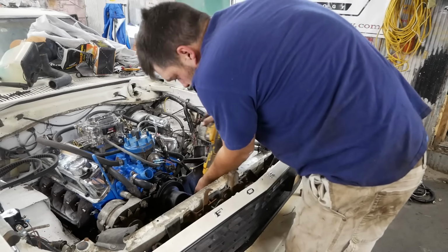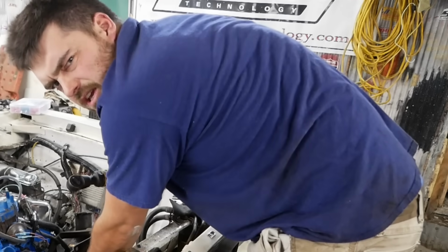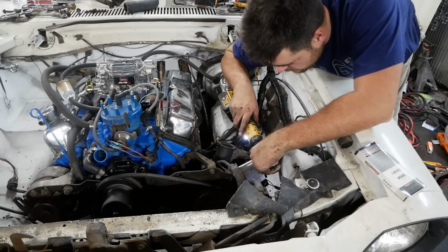If at first you don't succeed, just force it. That's probably not very good life advice for you young guys out there, actually. Don't do that. I'm a big fan of anything that has these threaded adjusters. These are nice.